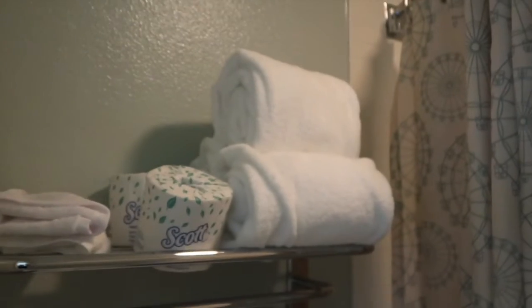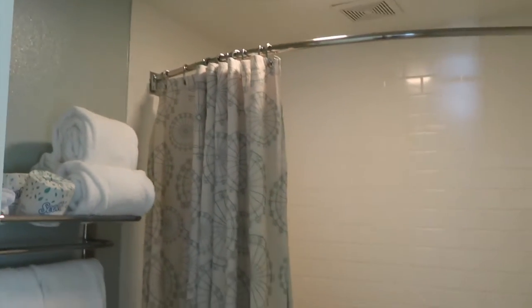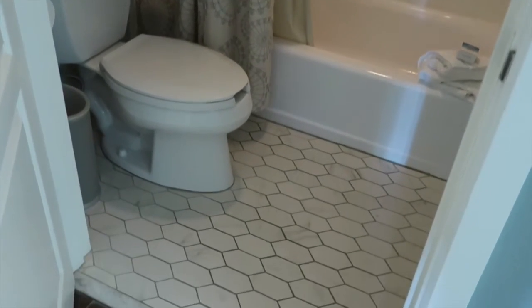The shower area. The toilet, extra toilet paper and towels here. I don't know why I'm losing so much focus. Maybe it's the lighting. So I'll just back up to give a full view of that area. My only complaint so far is that it doesn't seem well lit in there. So let me show you the next area.